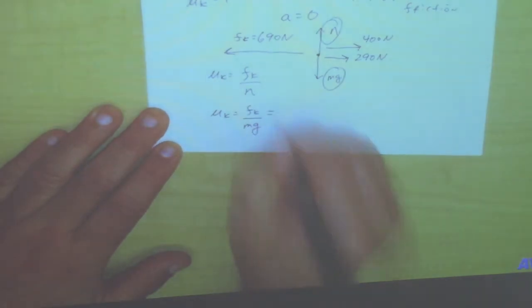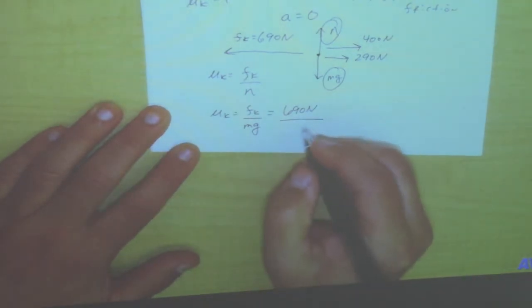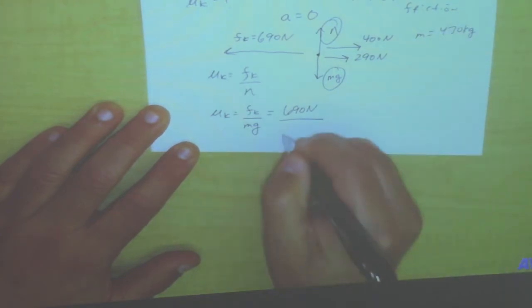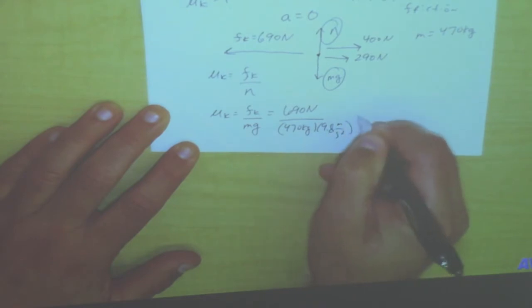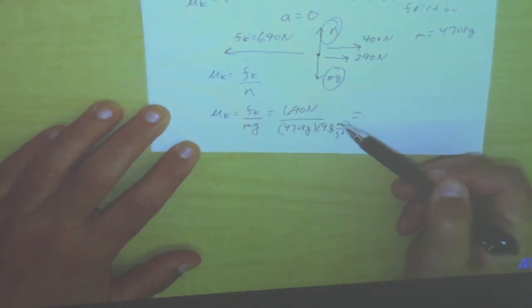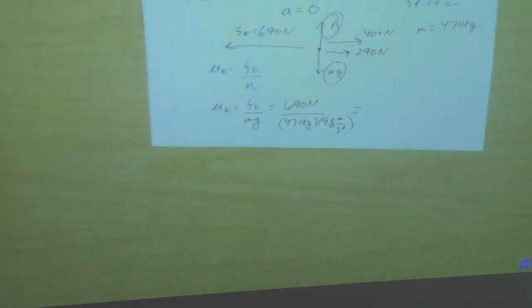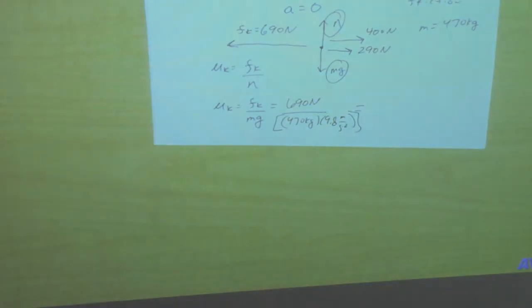Okay, so let's actually put some numbers in here. 690, and then m was the mass of the crate. I didn't write it down here, but it's 470 in my example. And then times 9.8. So if you notice, newtons, kilogram meter per second squared, that's also newtons, so there is no units. And then we can solve for this. I did not bring my calculator today, so you'll have to help me out. 690 divided by the quantity 470 times 9.8. So I'm going to guess it's about 0.15 or something like that, but you'll have to tell me.